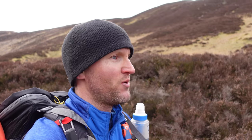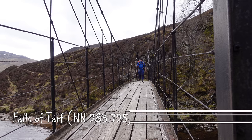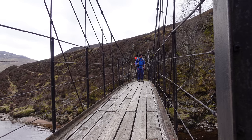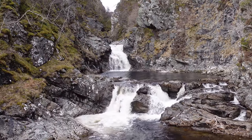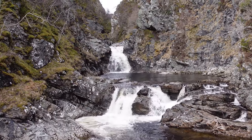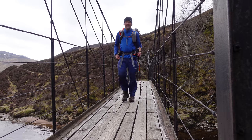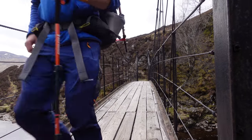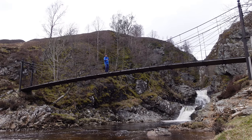Right, I'm almost at the falls of Tarf. Check this out by the way, this is cracking. What a setting. Well, this is fantastic, I have to say. Well impressed.